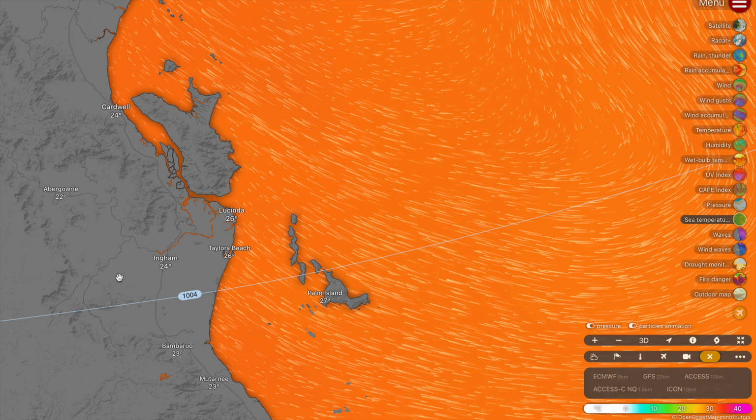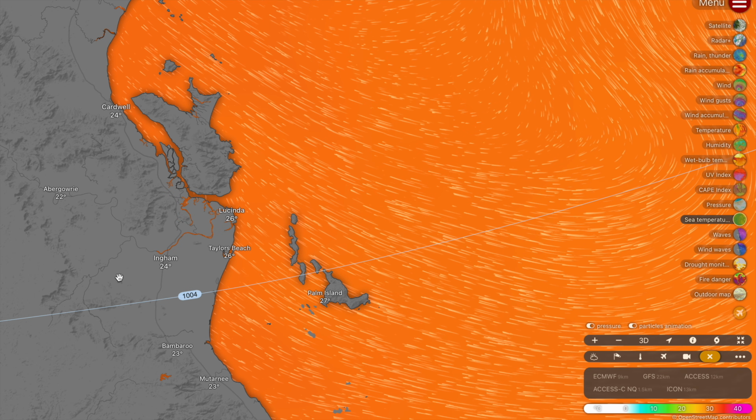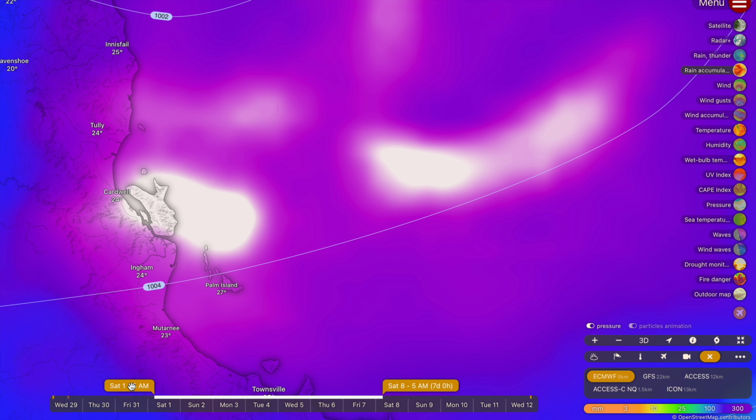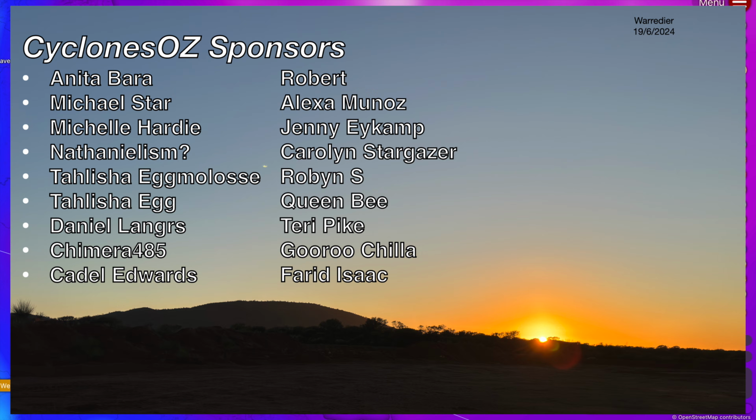Keep in mind, we have been talking about the worst case scenario for rainfall, but it's unlikely that rainfall rates are going to be much lower than what I have been talking about, that's for sure. So we will take this situation day by day and have a look at how it unfolds hour by hour, but at this time, just try not to panic too much and make sure you are adequately prepared for this weather situation.